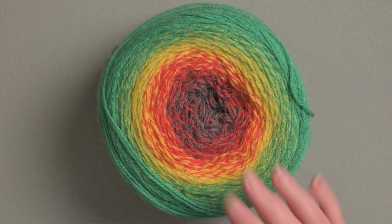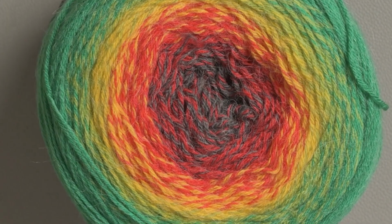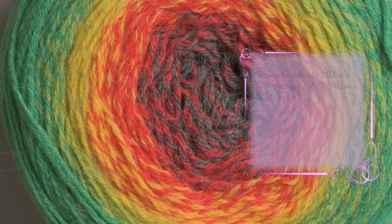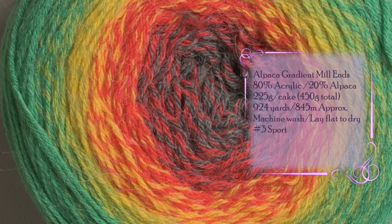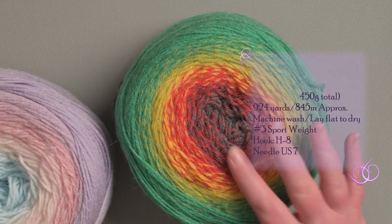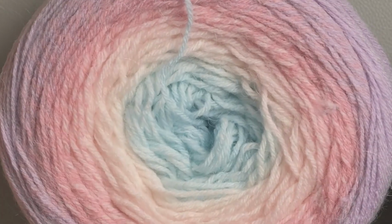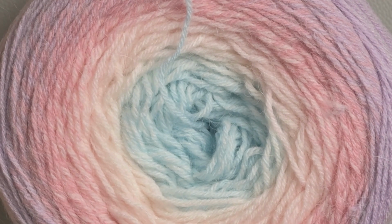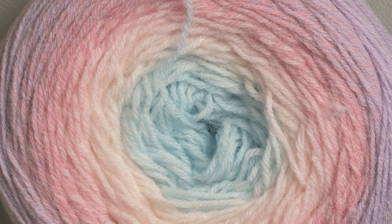These are the alpaca. Oh, that is soft. Oh, that's nice. And the alpaca is 80% acrylic, 20% alpaca. 225 grams per ball, 450 grams bag total. Hand wash, lie flat to dry, 3 sport weight, size 4 needle, 7 size hook. You see the little alpaca hairs in there. That would make a really nice baby blanket, if you could use alpaca for a baby blanket, that is.